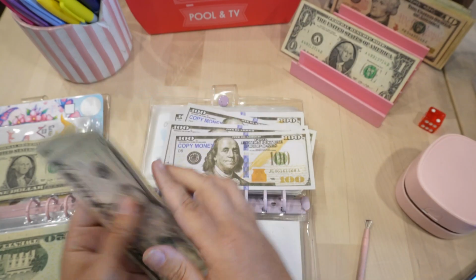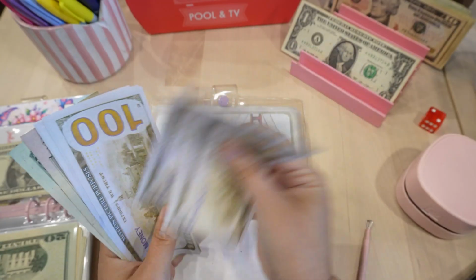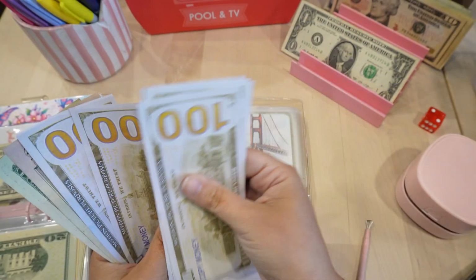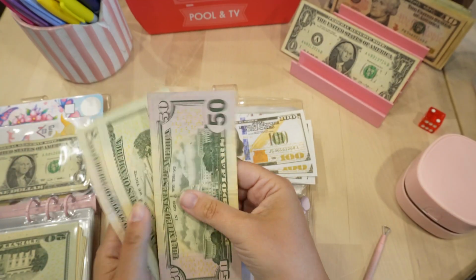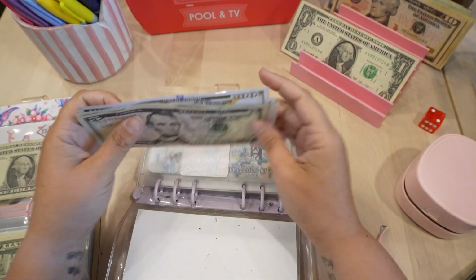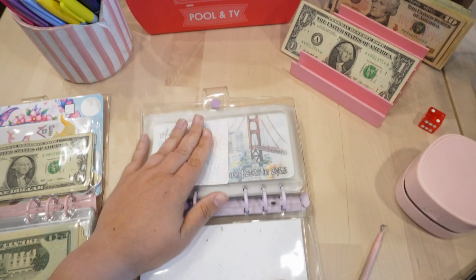And we have 75. Okay, so now in this one, we have 1, 2, 3, 4, 5, 6, 7, 800 in a high yield, and $75. $875. We're getting close to that halfway mark on this one.